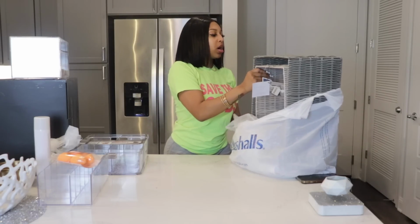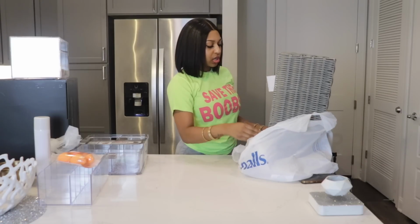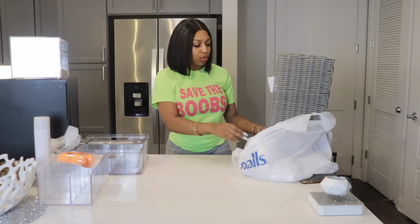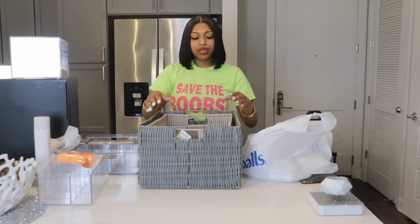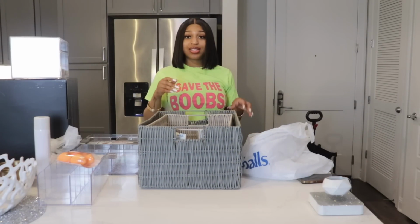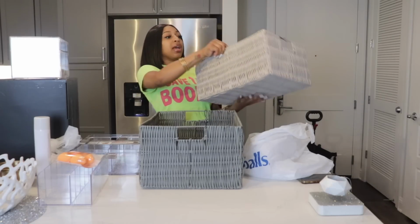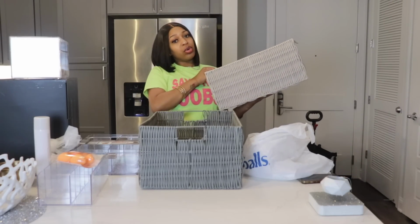And then for under the sink, which I don't even think I'm gonna be able to use under the sink because I think it's gonna be too big, I got these two baskets from Marshall's. The bigger one retails for $17, which is not bad, and the smaller one right here retails for $15. So we're doing pretty good.